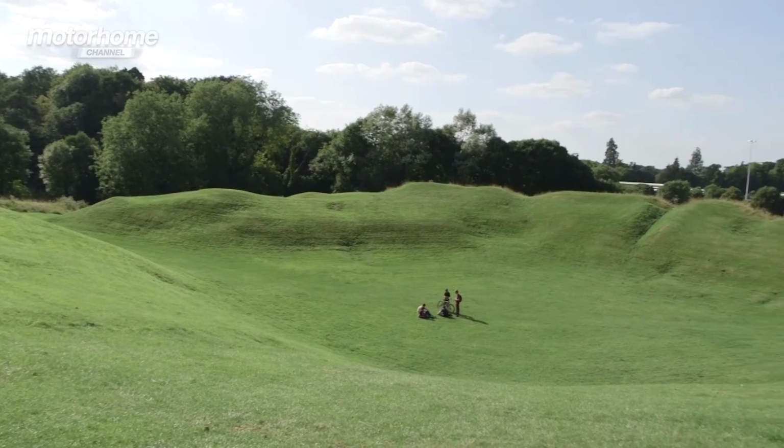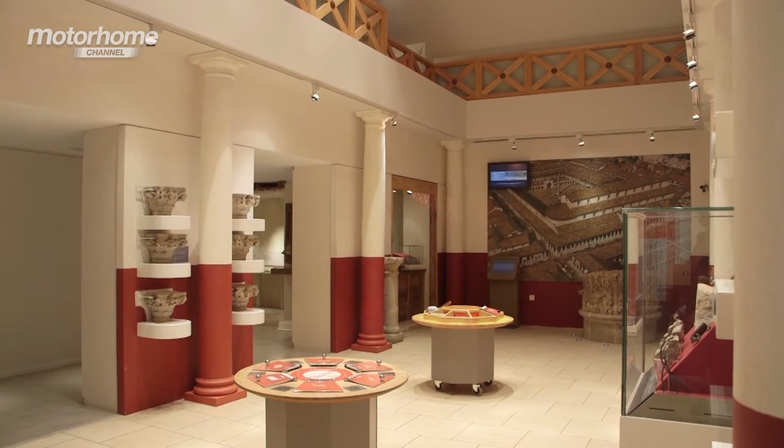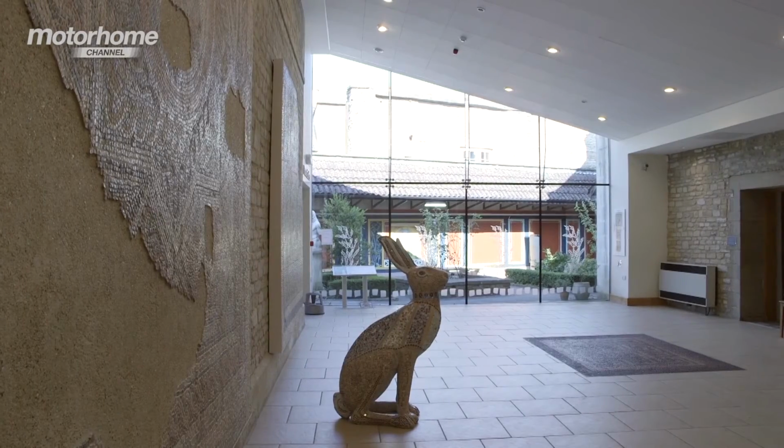So really, after the establishment of the town in about the 2nd century, that's when you get a lot of the major public buildings that we know about from a Roman town. So you get things like the amphitheatre, which was just on the edge of the Roman town, just outside the city walls, but it's easily walkable from the main town today. This is an amazing museum. It tells the full story of the Romans and the Roman town, the development of that town, and of course not forgetting the people that were living in that town.